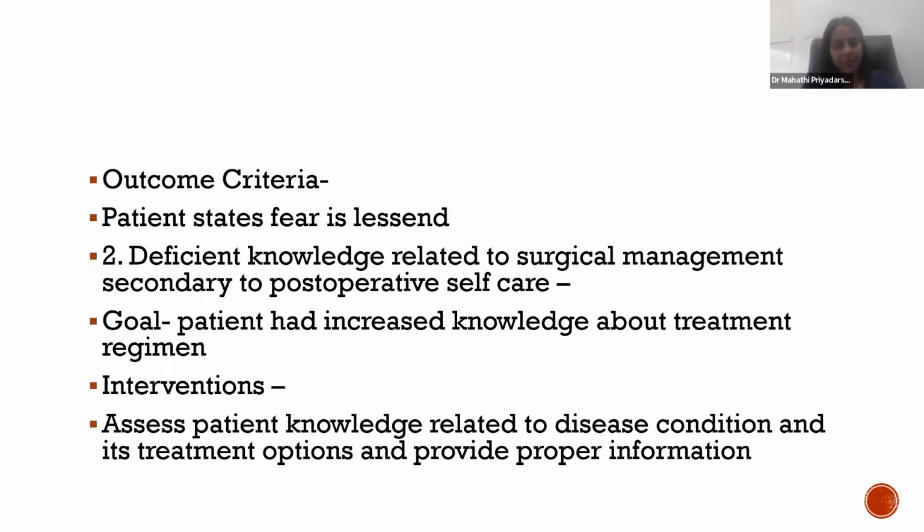So what is the second issue? Deficient knowledge related to surgical management secondary to postoperative self-care. Here the patient does not have much knowledge about the surgical management, what is going to happen to him. So what is our goal? To increase the knowledge about the treatment regimen. So what will be our interventions? We will assess how much the patient knows about his disease condition, what his treatment options are, and whatever he doesn't know, we provide that proper information. Whatever the gaps are, we try to give that information so that they are more confident.